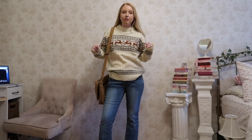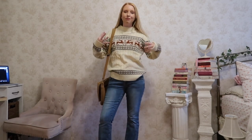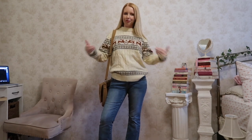That is basically the whole outfit. I need to take the sweater off because even just wearing it in my room is really hot. So yeah. Okay, next outfit is inspired by Lorelai.